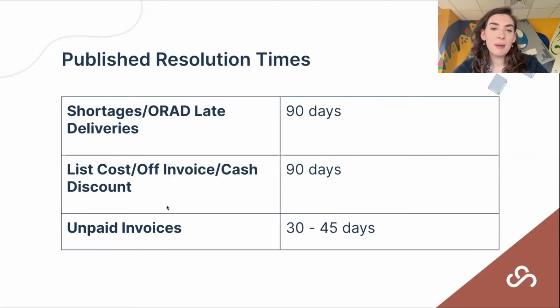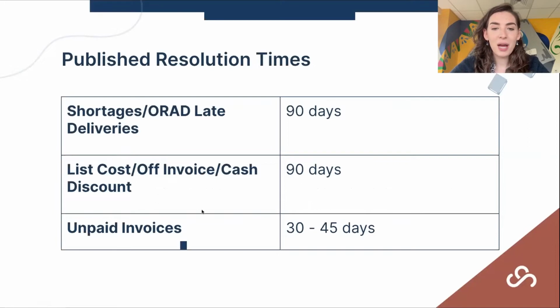Then another quick table on resolution time. This is typically what we see for some of the suppliers that we work with. Unpaid invoices are usually paid back in about 30 to 45 days. Shortages, ORAD, and late deliveries are 90 days, as well as list costs off invoice and cash discounts. So actually pretty speedy compared to some other retailers. And with that, Ryan, we're going to jump into the Q&A session.